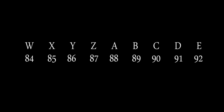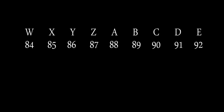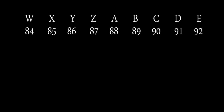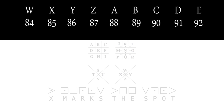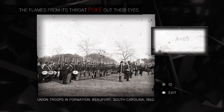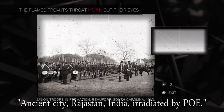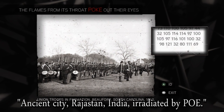Though not the first form of encrypting, it was pretty darn popular for the longest time, but as you can imagine, it was very easy to break once you caught the actual pattern. Whereas in a case of, say, a pigpen cipher, you'd need the cipher's key itself in order to solve the puzzle. There's a code in the top corner, and it reads, Ancient City, Rajasthan, India, irradiated by POE.